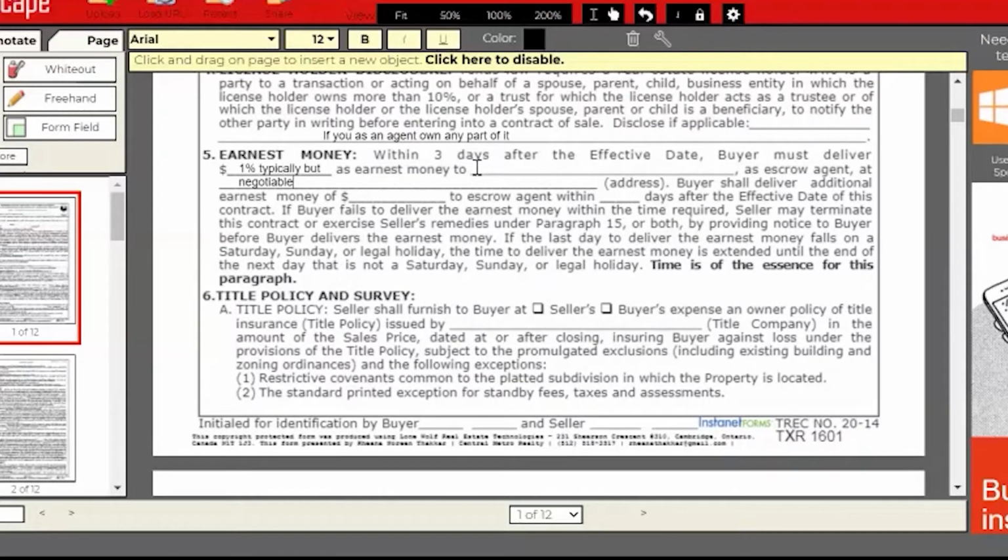Yeah. If you don't do it within the 3 days, as you read further down here, it basically allows the seller to have an out. They can get rid of you, and they can keep your earnest money then.